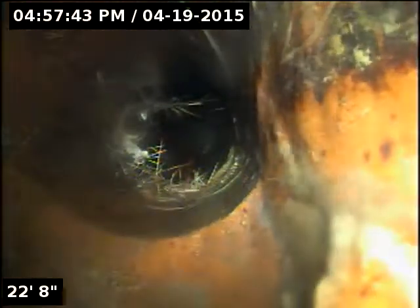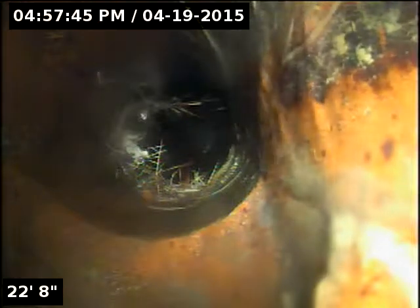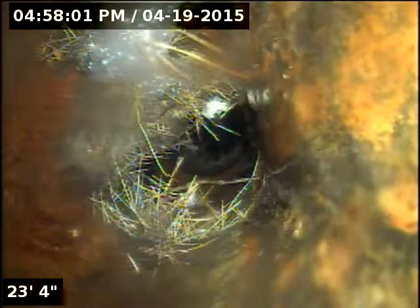Mm-hmm. And it looks like there's an outside clean out too, but it's probably buried in the yard somewhere, so there's a clean out. You see the little entrance right there? Okay. But it's buried in the yard. They can find it maybe someday, but it needs to be cleaned out once a year. Okay. And I recommend getting it cleaned within the next couple months, really, because they're growing back in. See? Within a couple months, it needs to be rooted.